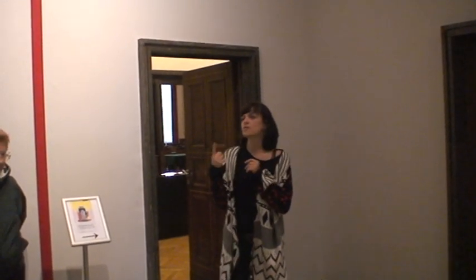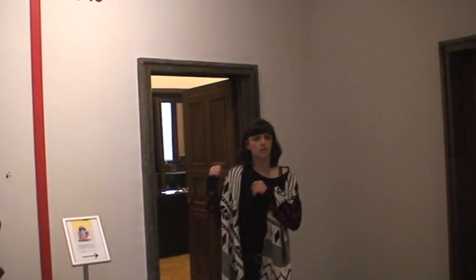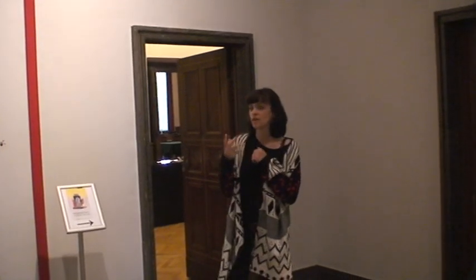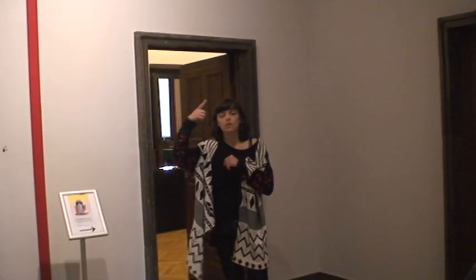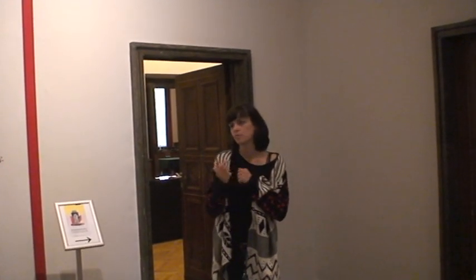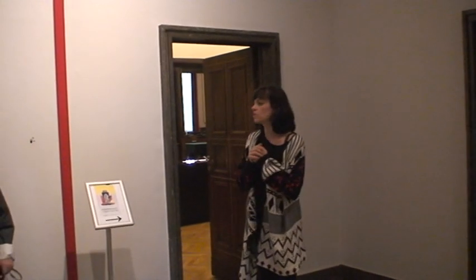Okay, we begin here on the first floor with the history of that building. After that, we will go into the room of surrender, and there I will tell you some details about the 8th of May, 1945, the day of surrender. And after that, we'll go upstairs, and there we will see the permanent exhibition of our museum with the topic of the relationship between Germany and Russia, later the Soviet Union, in the time from 1914 till 1945.